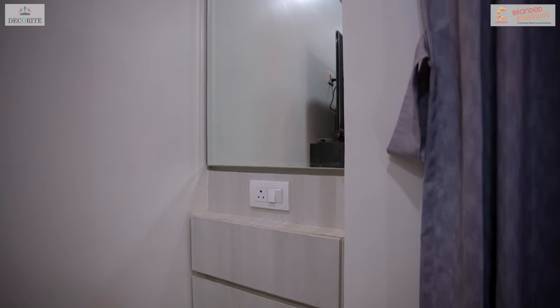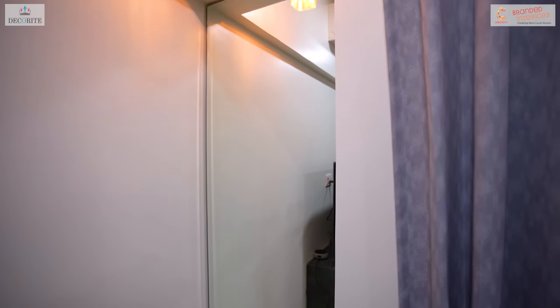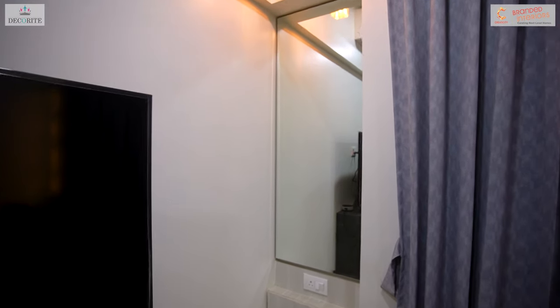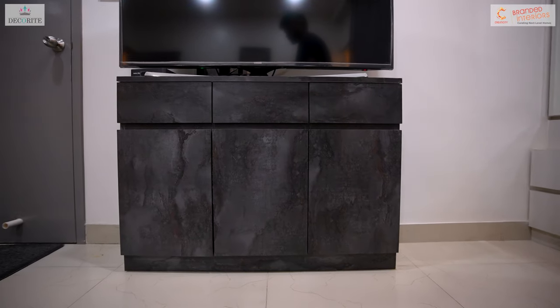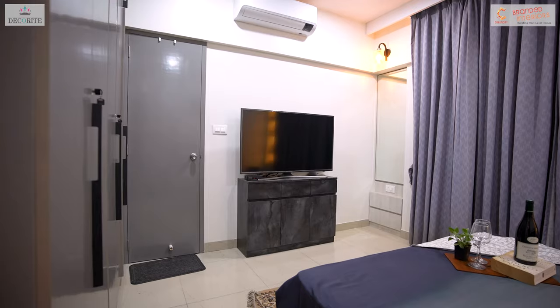The left side niche has been transformed into a dressing unit. Behind the mirror, storage has been incorporated, providing functional space for storing grooming essentials and accessories. Here as well, we have considered using one handle for two shutters.